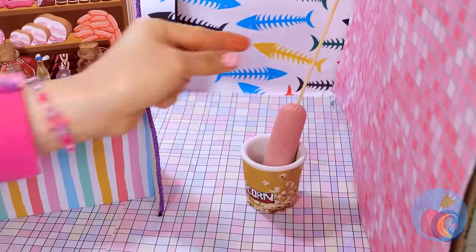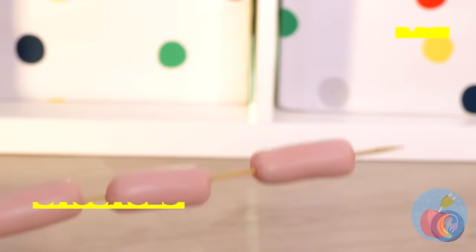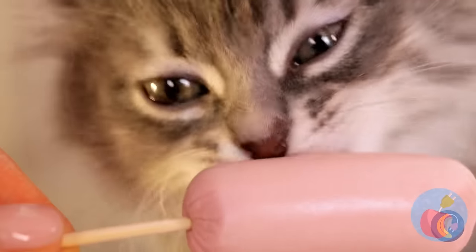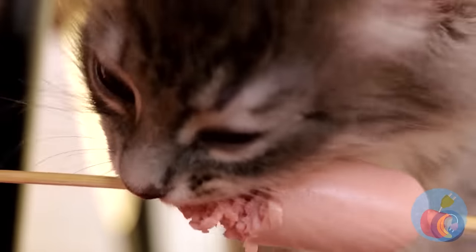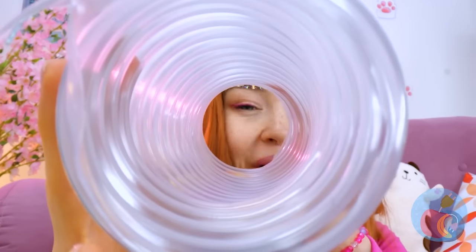Of course, you might be in the mood for sausages. Who said cats don't like dogs? Especially hot dogs. Now it's time to have some fun with this long tunnel.